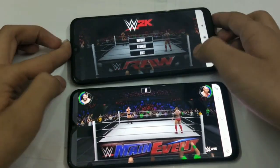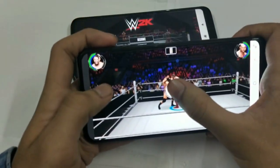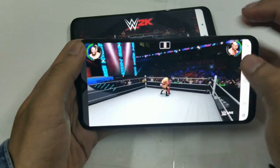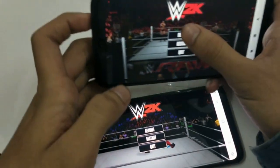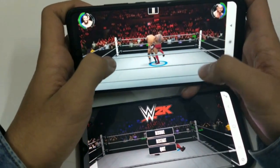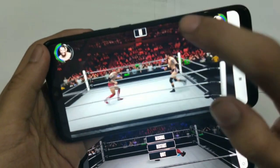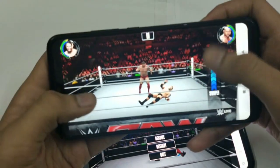So here, let me show you the game performance of both of these devices. As you can see, the gaming experience on Samsung Galaxy M10s is very smooth, and also the memory optimization is very good. So let's switch to the Redmi 8 and see what happens. The performance of Redmi 8 is also very smooth, but still it lacks because the display of Samsung Galaxy M10s is way sharper, and it is also a Super AMOLED, and this is an LCD panel. Touch response is also good in both of these phones. As you can see, I'm swiping and the display is quite responsive.